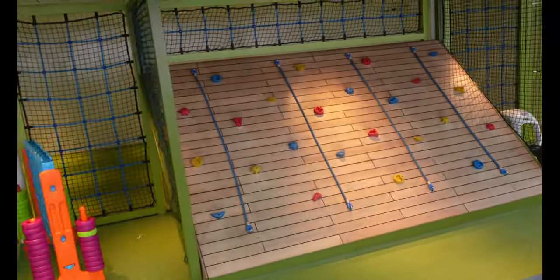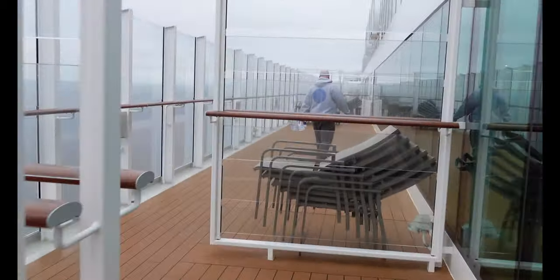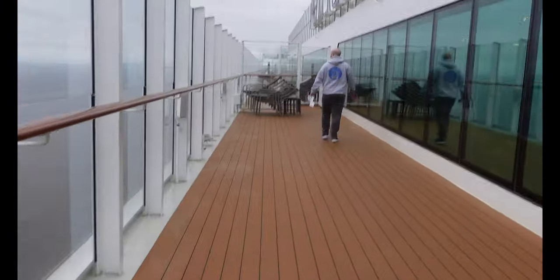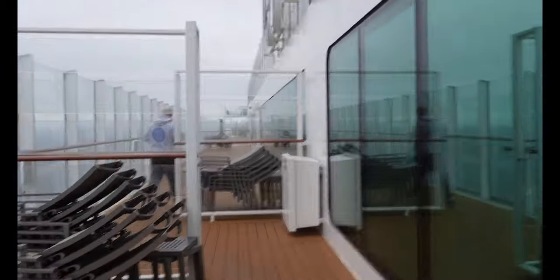We're still on deck 17 and this is the outside area for the surfers, which again is part of the reef. This is kids club. Seems to only be outside areas for scubas and for surfers. Everything else is inside. And then we've got the rest of deck 17. Come on, follow, keep up.